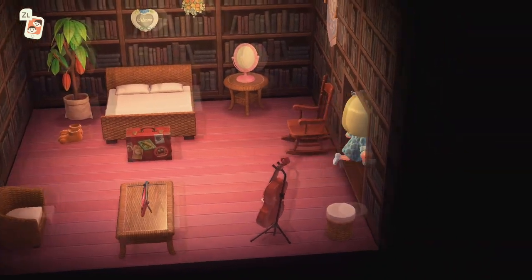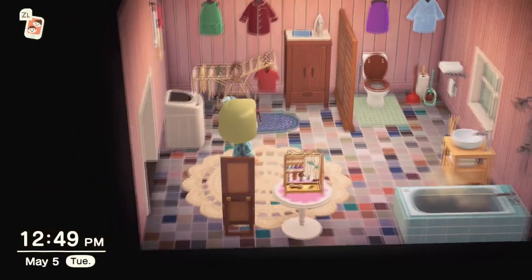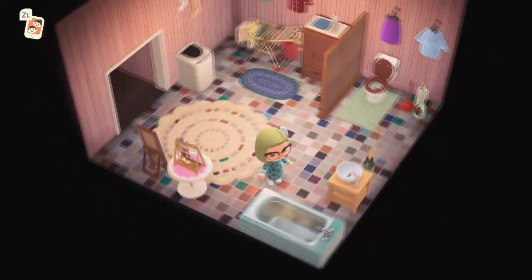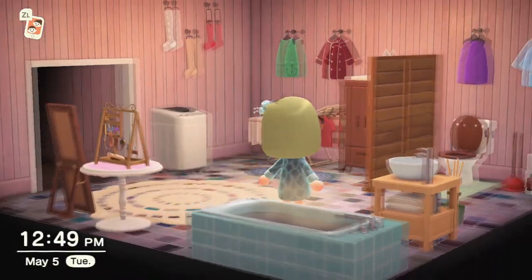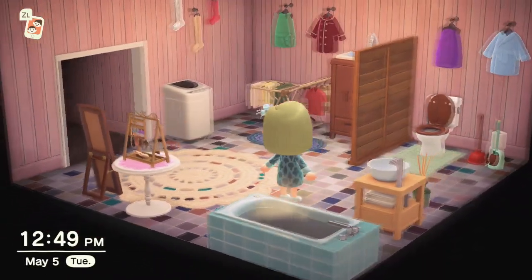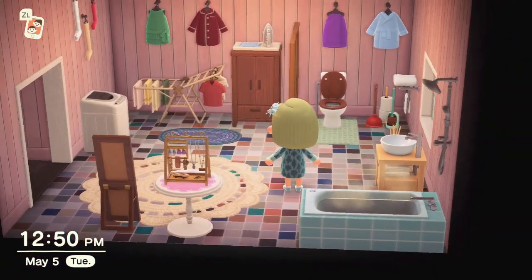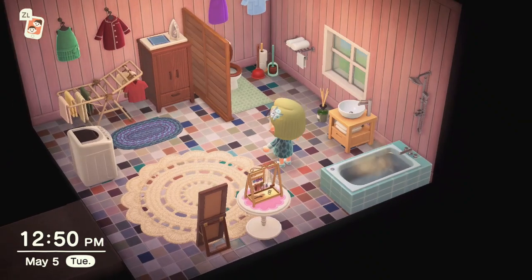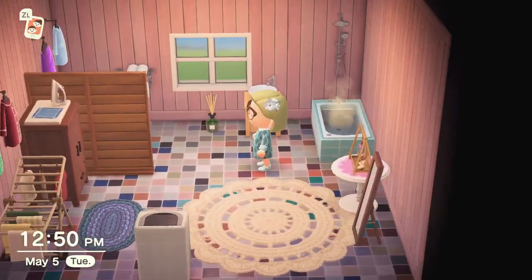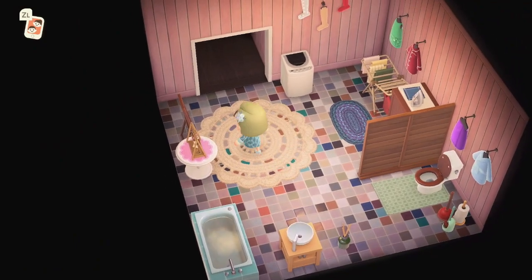So cute. Oh my goodness, what a cute bathroom. I love, guys, look at this. She's hanging her laundry up to dry over here. She's got her little towel and her bathrobe and her PJs. That is so cute. I didn't even know there was a plunger item in the game. That is perfect. And this little doily rug, I keep trying to get it from Sahara, but Sahara will not give it for the life of me.